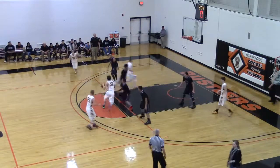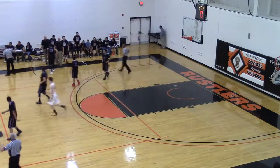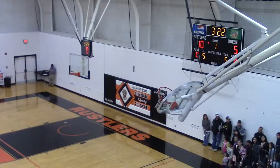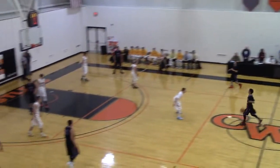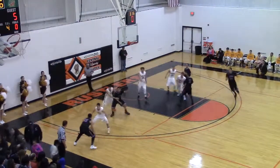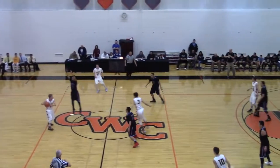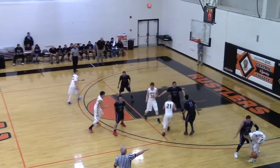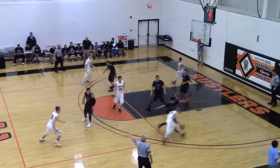Banks trying to cut off. Banks turns in, elbow. It's a target from the drive.